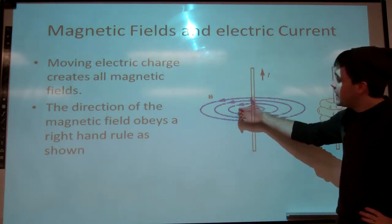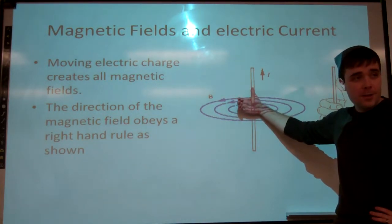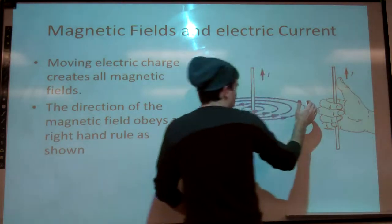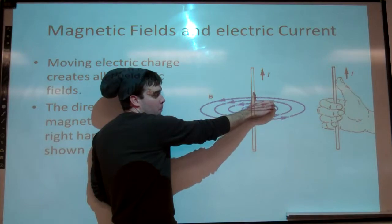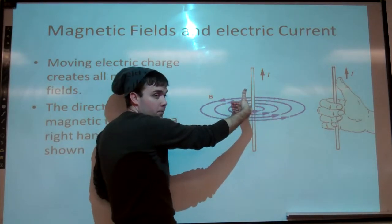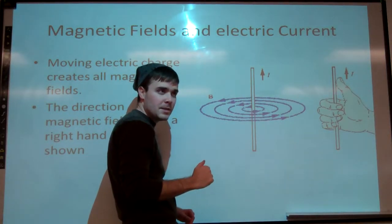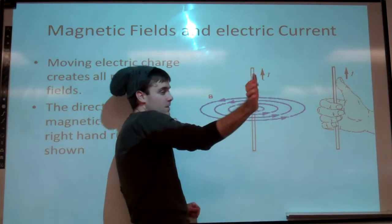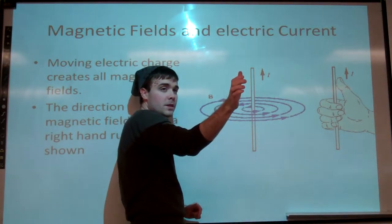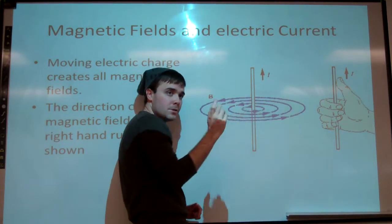So if you look at this, on the left side of this wire, the magnetic field is coming out of the board. And on the right side, it's going into the board. So you line your thumb up with the wire, and your fingers wrap around to make the magnetic field lines. Does that kind of make sense to everybody? Yes, sir. That's not even that bad yet, Kyle. So out in front of it, it's pointed to the right, and behind it, it would be pointed to the left. Does that make sense to everybody?